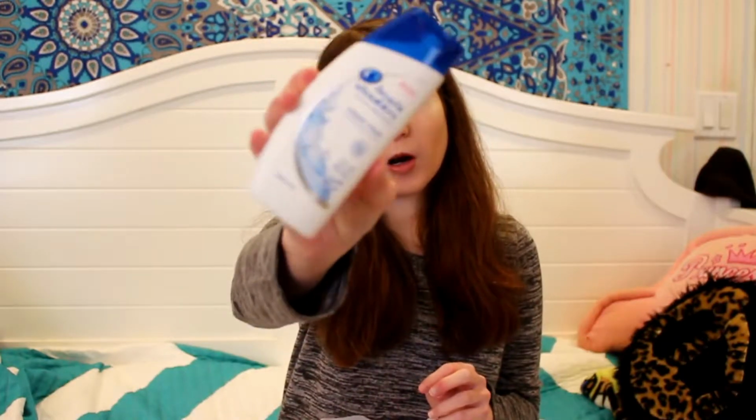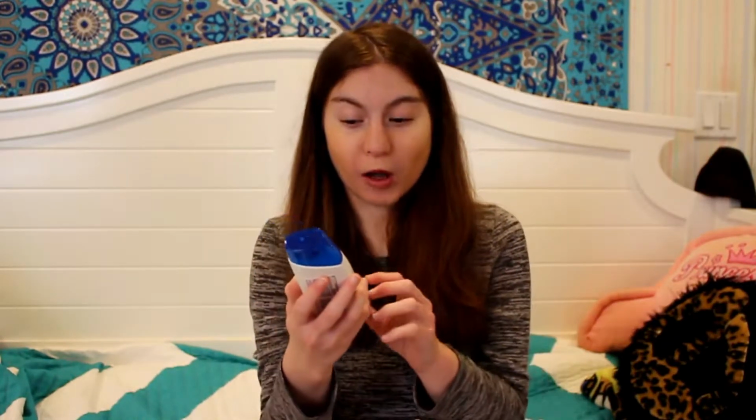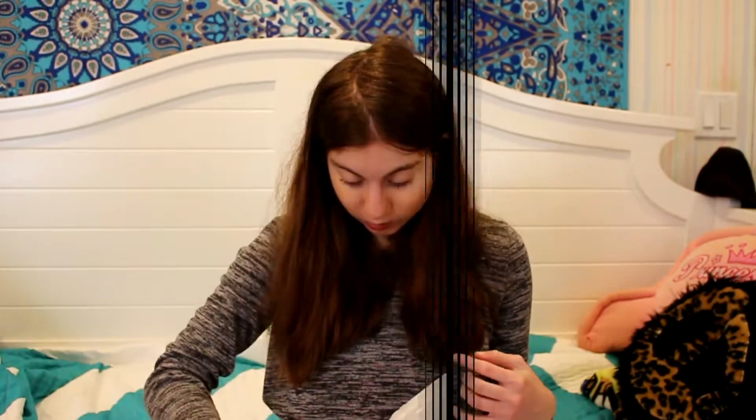Next is shampoo. This is the brand that I use pretty much every day these past weeks. This is the Head and Shoulders Classic Clean. It's for dandruff, so I figured I'd get this one just in case I get dandruff when I'm there. I know it's a little TMI, but just in case, I figured I'd get this one. It's good, and I know it will always work.